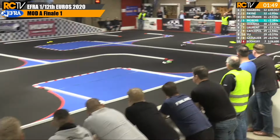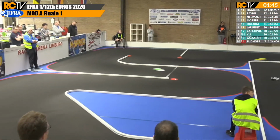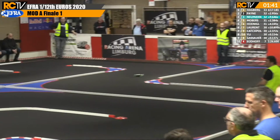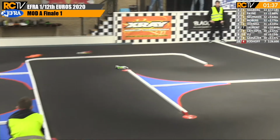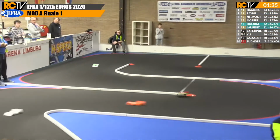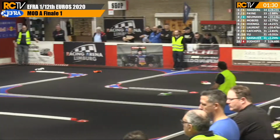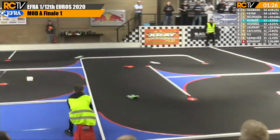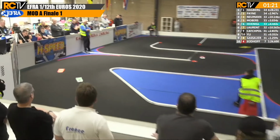Jorn Neumann 9 seconds back from Ollie Payne and 1 lap down on our leader Alex Hagberg that we're watching at the moment. Alex opening his challenge for a 7th consecutive title in the best possible way. It's looking like a minute and a half to go. It's going to take a fairly dramatic swing now for Payne to catch him.